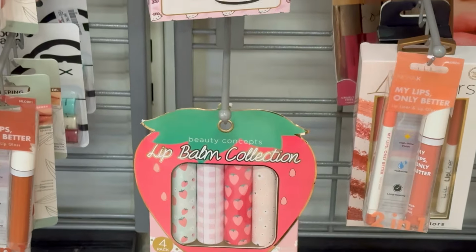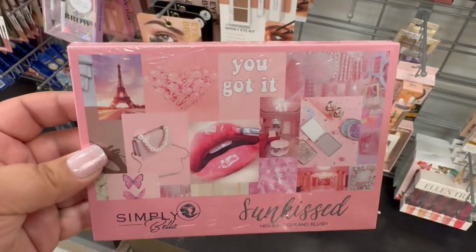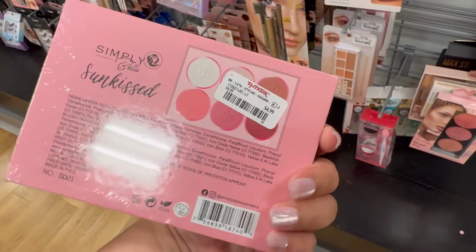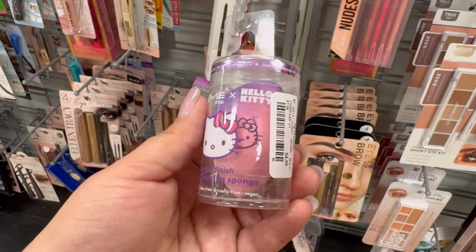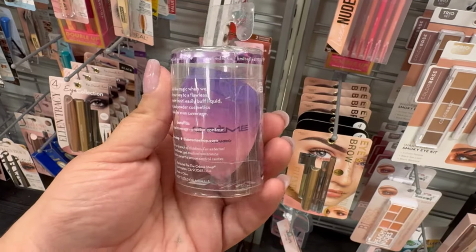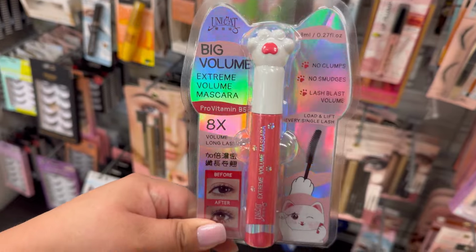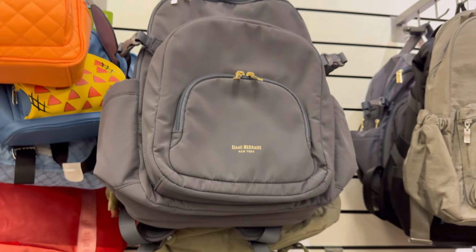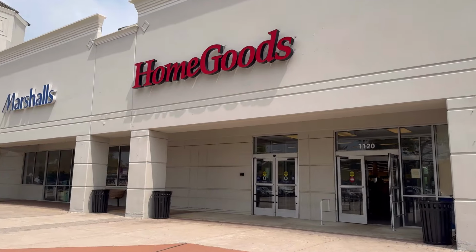And look at these adorable strawberry lip balms. They had this Hello Kitty mirror as well. And guys, look at this blush palette. I was obsessed with all the pink pictures and it was only $4.99. And I was so happy to find this Creme Shop X Hello Kitty Beauty Blender. It was only $4.99. And guys, look at this mascara. Look how cute the packaging is. Also $4.99. They also had the Stanley backpacks here in the grayish bluish color.